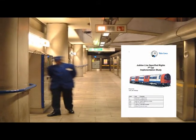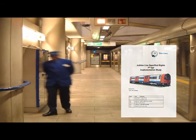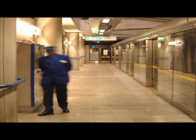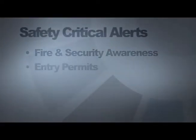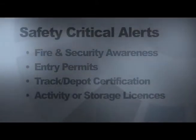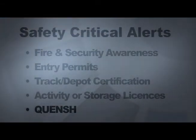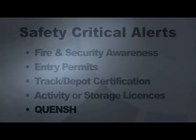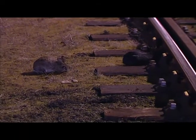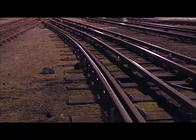This will include work-related health, safety and environmental alerts and advice for safety critical and other staff. Typically, this might include fire and security awareness, entry permits, track depot certification, activity or storage licenses, appropriate quench regulations. Care has been taken to ensure that environmental issues are taken fully into consideration as part of Tube Line's Go Green policy.